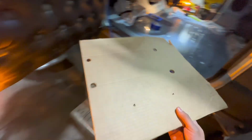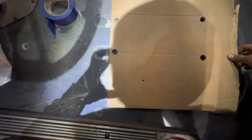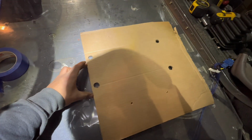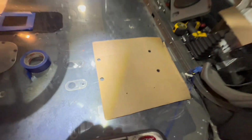I'm just gonna do one of these numbers instead of going off of the stock holes that are already there, because I know they're not going to be perfect. As you can see, the holes are not 100% perfect. That's why the holes are so big on the seat side. So anyways, I got my template here, and all I'm going to do is shift these back like that and drill new holes, put new rivet nuts, and we'll be done.